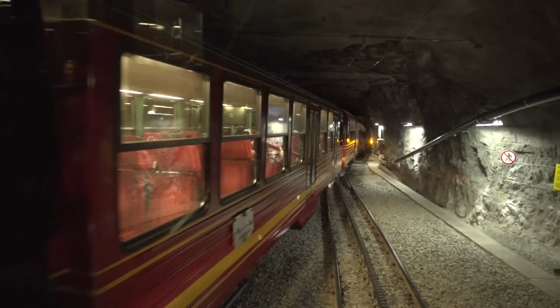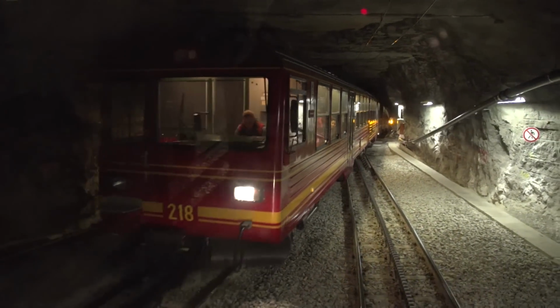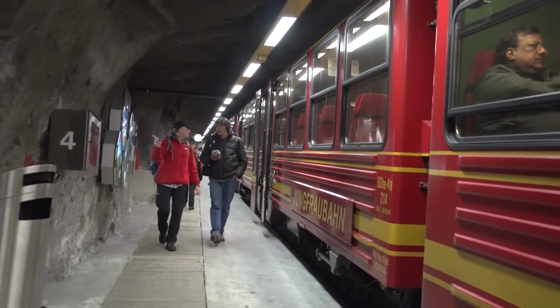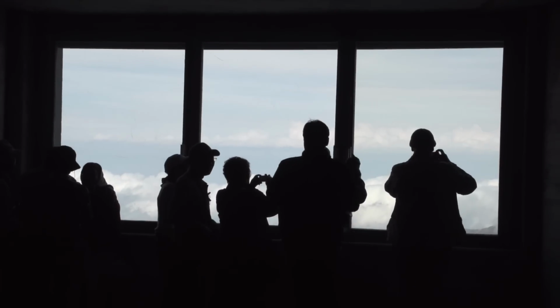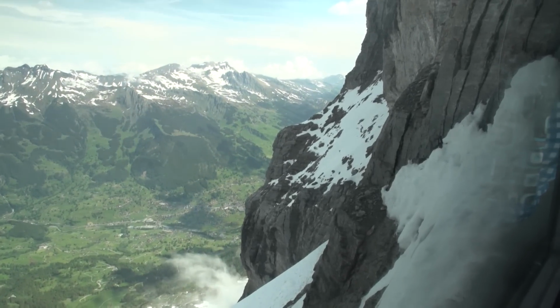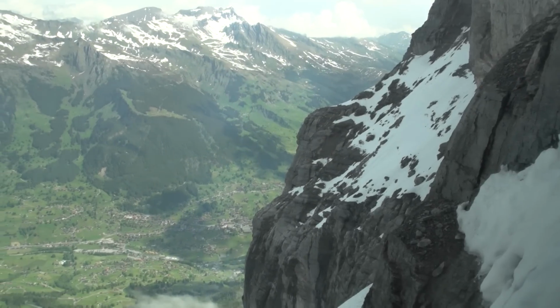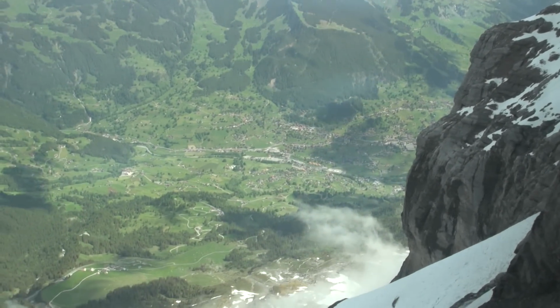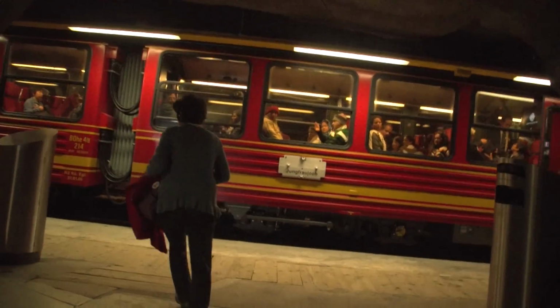And along the way, the train enters a few tunnels. About half the journey is inside the mountain in tunnels, and it goes under some train sheds open on one side, and it does make 2 stops along the way. This allows passengers to get off the train and walk over to some picture windows for magnificent vistas. It stops at Eigerwand, which is on the north face of the Eiger, and it stops at Eismeer, which is on the south face of the Eiger. And you can see through holes that have been excavated through the mountain.